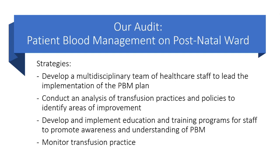So we involved all of our clinicians and all the nurses on the postnatal wards, got them involved from the start. And we conducted an analysis of transfusion practices and policies to identify areas of improvement. So we looked at transfusion data from the beginning of last year, from January to March, to work out what trends were going on, how many patients were transfused more than 2, how many were consented, how many patients had HB checks in between. So we had a benchmark to work against.